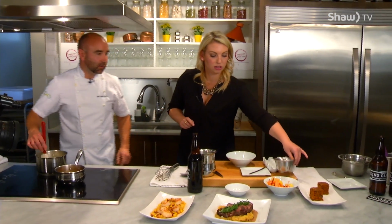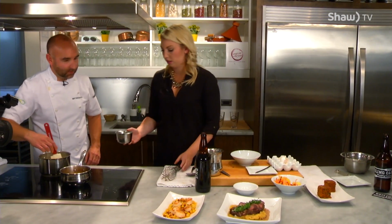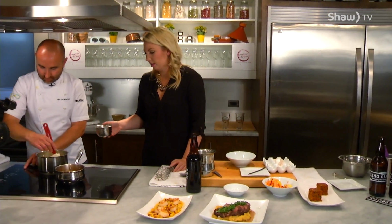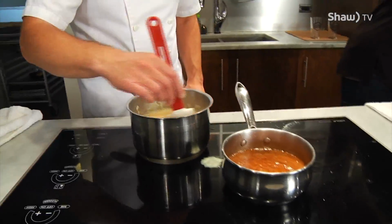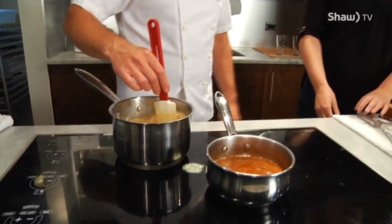So, last move for our anglaise. Do you mind just grabbing that small dark container there? And this is our secret ingredient. So please go ahead and put that right in. Right into the ice cream base. You know what that is? That's a reduction of brown ale. Exactly. So this anglaise is pretty much right there. We're getting ready to pull it off the stove.